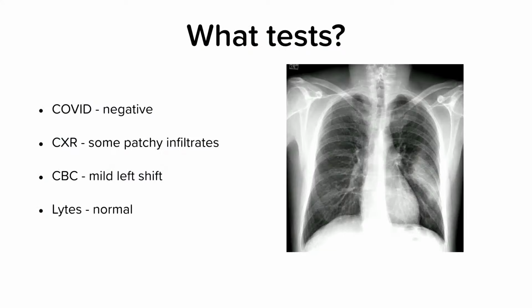So here are some tests that we did. Did a COVID test that was negative, got a chest x-ray, showed some infiltrates down on that left side. CBC wasn't very useful as always, it showed a little left shift. And don't laugh, it was just a mistake. And the electrolytes were normal.